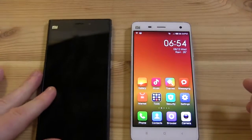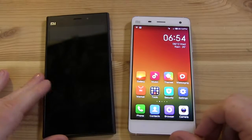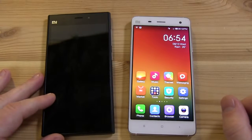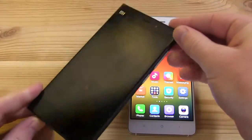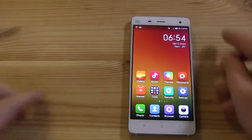This is the Mi3. This guy's been my go-to phone for the last couple of months, and actually, it's my favorite phone at the moment. It's one of the best phones I've ever used, and I've been very, very impressed with it. It's pretty much flagship spec when it came out early this year, and it was sold for a very aggressive price. So the Mi4 kind of follows in a similar vein.